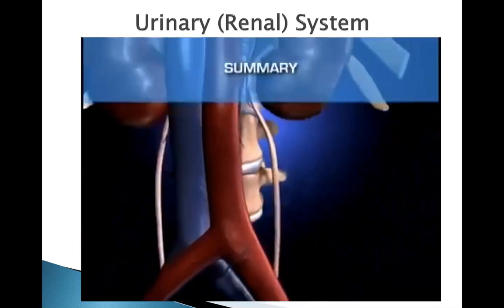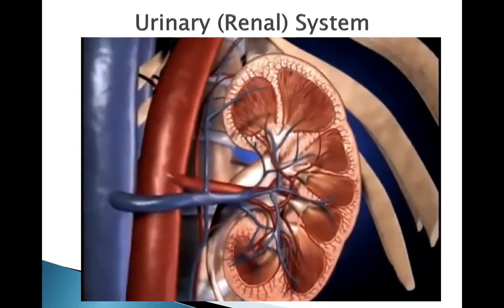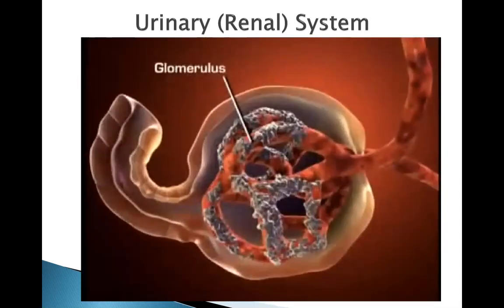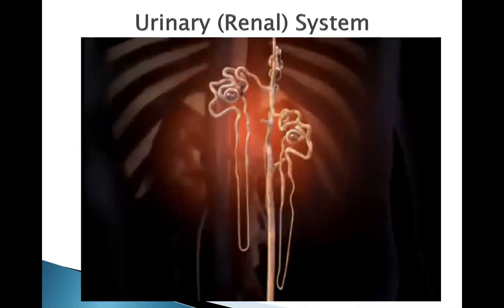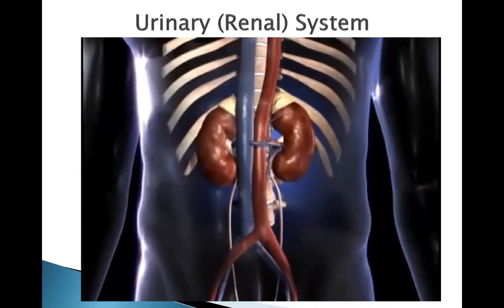The kidneys perform an excretory function by filtering the blood and then selectively reabsorbing those materials that are needed to maintain a stable internal environment. The nephron is the functional unit of the kidney and is composed of a glomerulus, which filters the blood, and a tubular component, where necessary substances are reabsorbed into the bloodstream and unneeded materials are secreted into the tubular filtrate for elimination in urine.